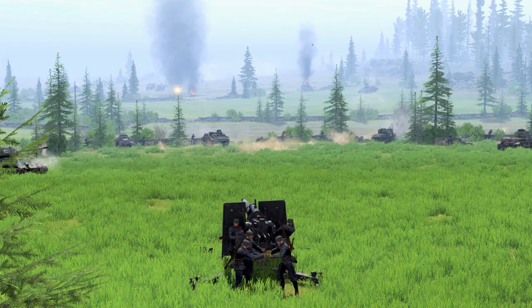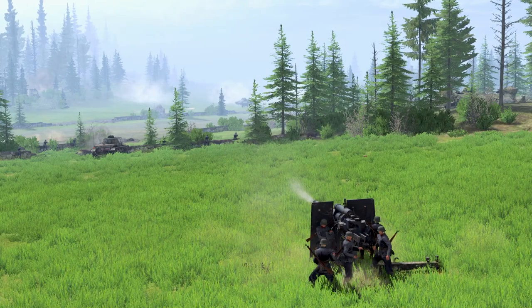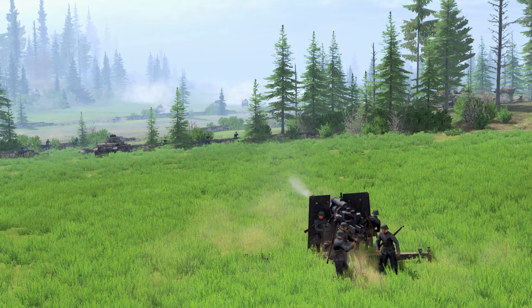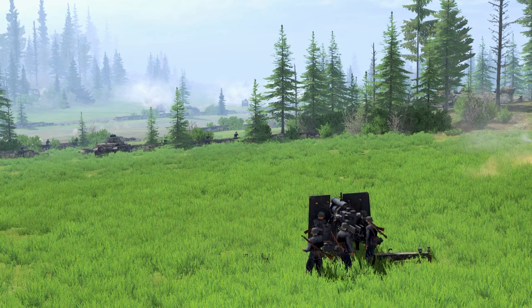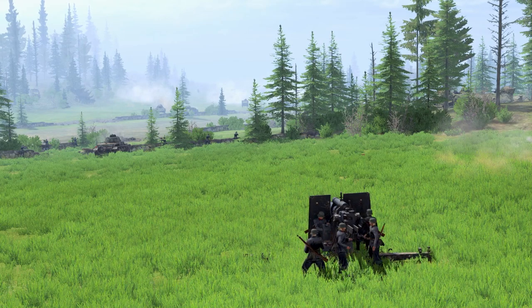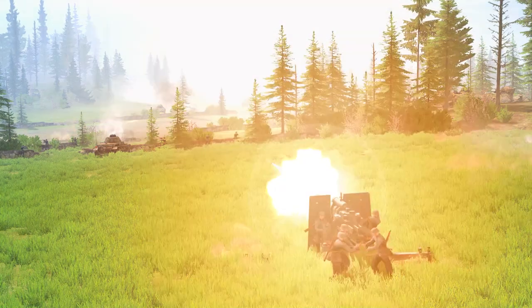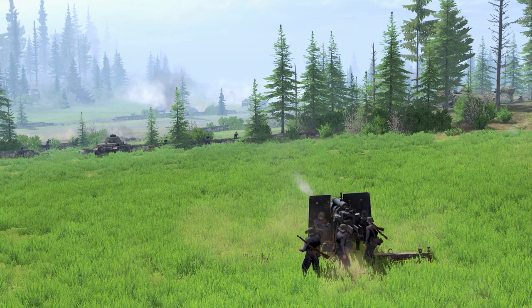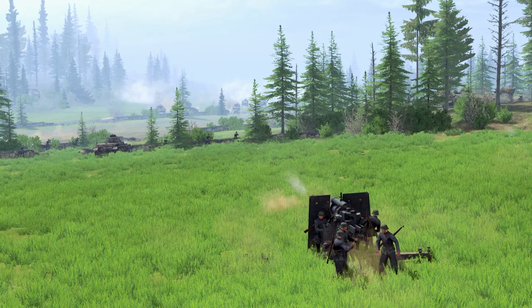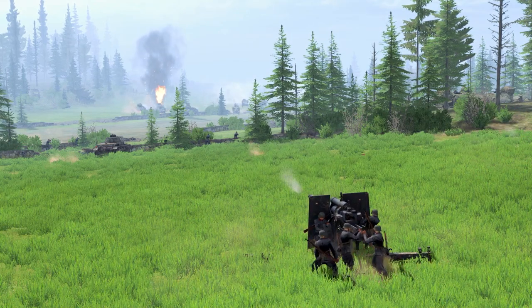Let's get a nice view of this Flak battery, which is helping the Finnish forces fend off the Soviets. Looks like there's a heavy assault coming on the right side. And they are trying to make a breakthrough, but they are getting stopped in their place by the Flak guns, which are doing quick work of the T-34s. Ooh, that hit the ammunition, and it is going up like a candle.